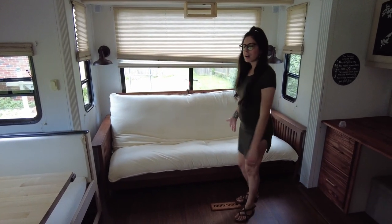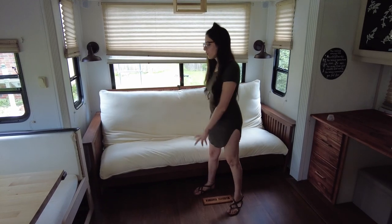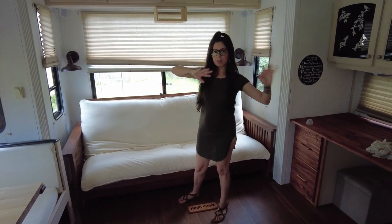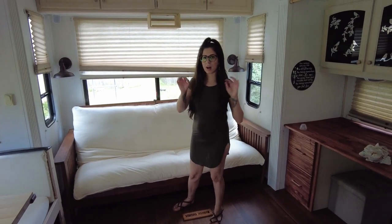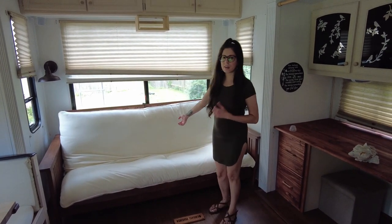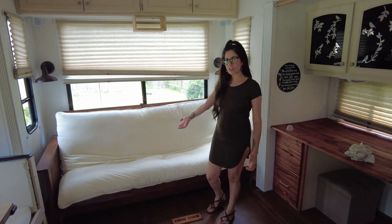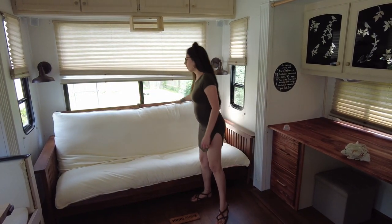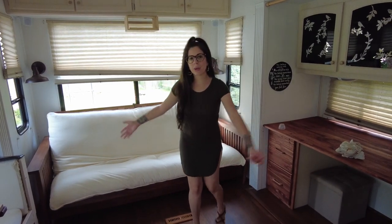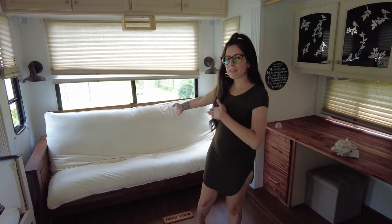We bought this couch. Everything in this RV, from the paint to the materials we used, is organic and as non-toxic as we could make it, including this couch. This futon is from the FUTON shop, and it's all organic, and it folds out to a queen size bed, so we can sleep two more people over here.